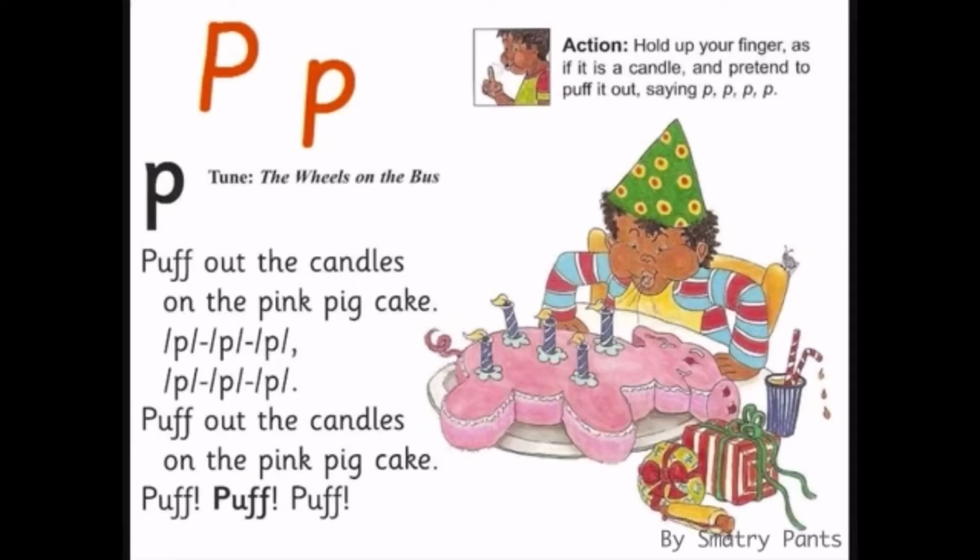And the last one will be putt. Now when you say putt, you can feel it on your finger. So we put our finger here and feel it. Putt, putt, hands on the pink, pink, pink. Putt, putt, putt. And you can really feel it.